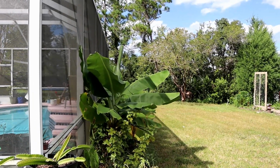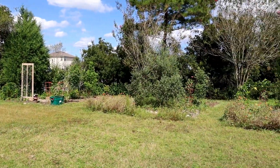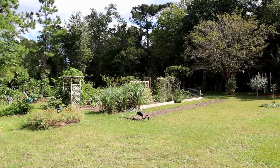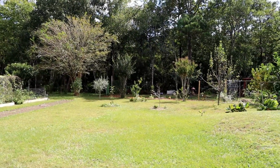Alright, so let's start with a nice panoramic view of how things look. In all, it's looking pretty decent. Got a lot of things growing, a lot of greenness, a lot of trees that are getting bigger. I mean, some of it's slow.